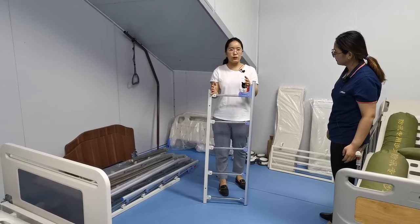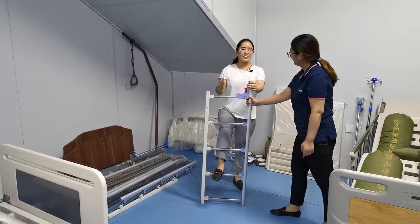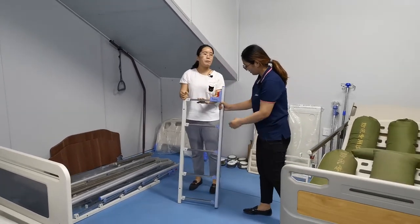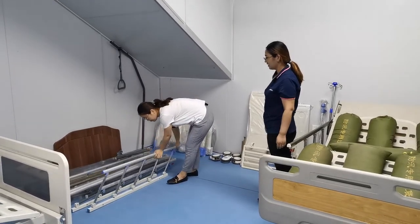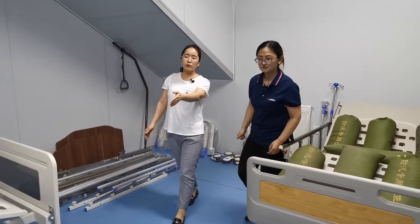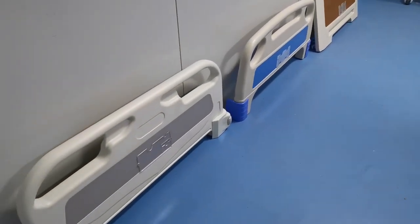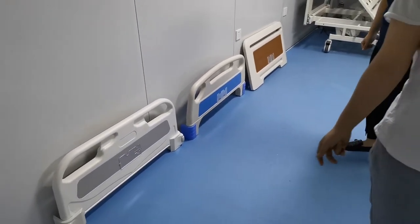And also, we can try another way to show how the side rail is better than others. You can stand on the side rails this way. Oh, take care. It can also bear an adult's weight. Okay, now I know the side rails are good quality. And here we also have different kinds of bed bags for different colors: wood color, blue, and also the gray one. Okay, let's go on.